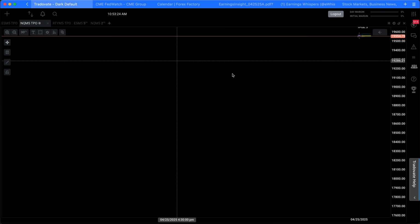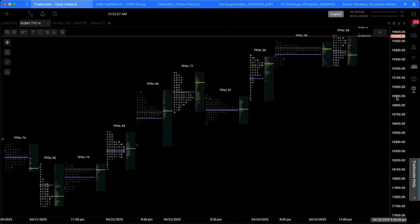Let's jump on into the NQ. This time I promise we're on the right market profile. By the way, if you're not familiar with market profile, check out the video tutorial in the top right-hand corner. As we're taking a look at the value area, it's just consistently progressed in the upward direction. Here's Monday, Tuesday, and you could say the same thing about the S&P, of course.